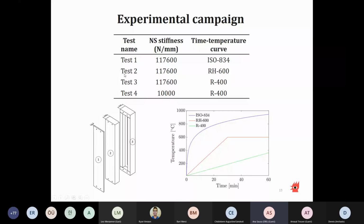Again, here we have the picture of the wall. The gypsum plasterboard is tested, it is the physical substructure, and the steel studs are the numerical substructure and are modeled. For simplicity, we consider that the steel studs will remain at ambient temperature, and that's why we represent the behavior of the steel studs by the numerical substructure stiffness. And this is the value that we computed for tests 1, 2, and 3.